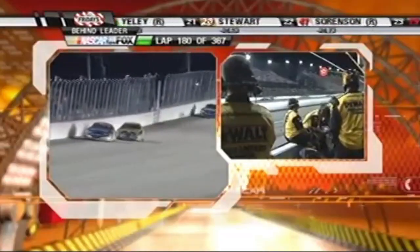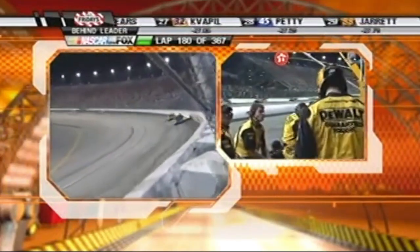And let us remind you that to this event tonight, in Matt Kenseth's entire career, his average starting position for all of his wins is 22nd. He usually wins from the back of the pack. That's a good point.